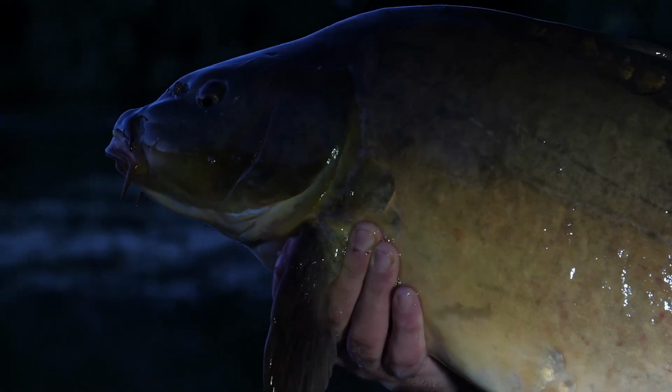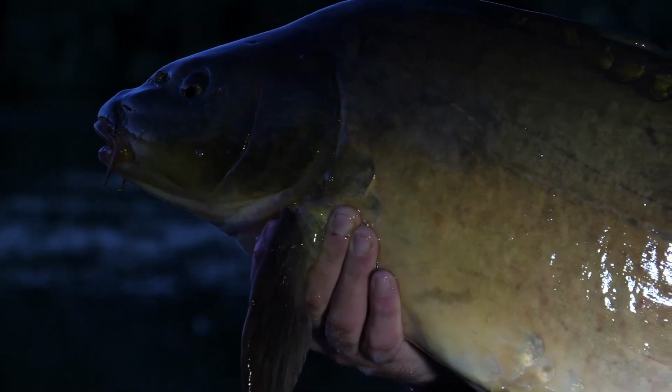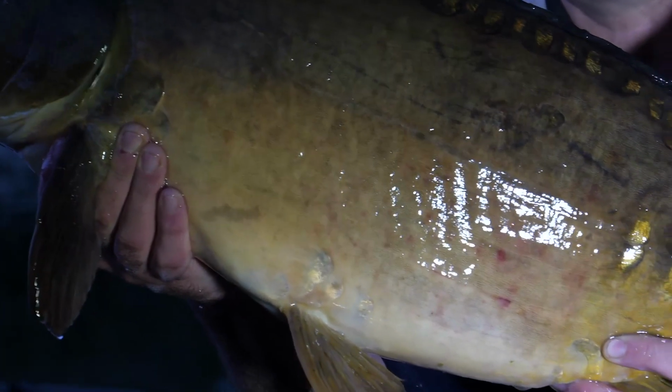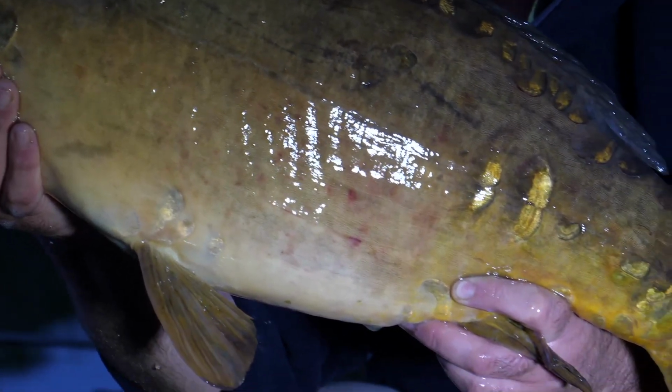I'm guessing it's probably one of the new stockies. Low 20, really, really happy days. Well chuffed. Any fish out of Horseshoe's a bonus, and that's it for me, trip done.